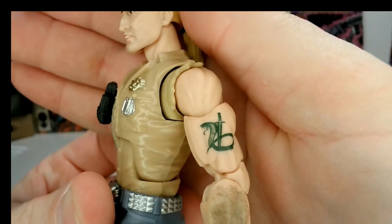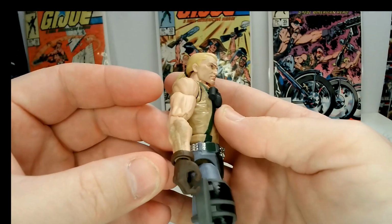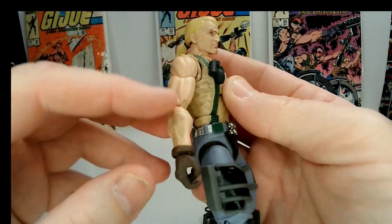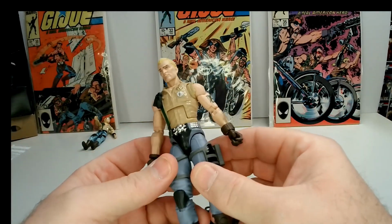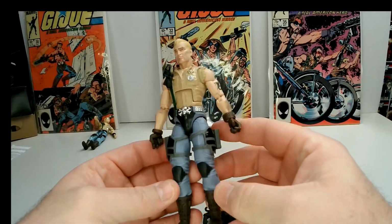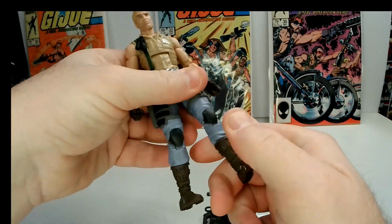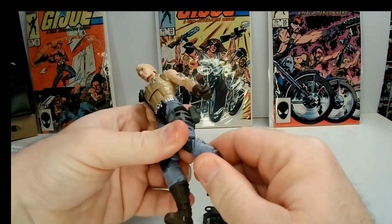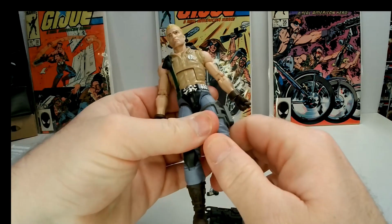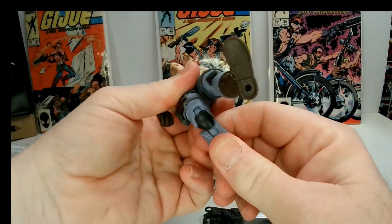So there's this tattoo. It is a kind of greenish color. He's got arm hair there, so he has the new pads, the thigh pads, or not thigh pads, here are the knee pads, that actually don't make a whole lot of sense for this character, honestly, but they're doing what they've got to do.